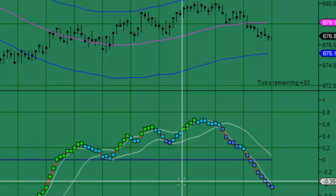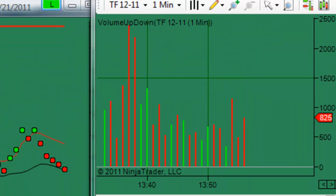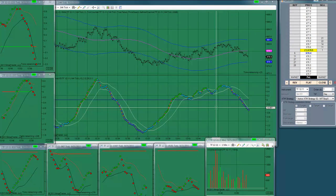We're getting decent volume at between 500 and 1,000 contracts per minute, so we still have life in the market. It's coming on 2 o'clock, so there's still over an hour to go. So let's see what happens here.